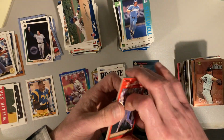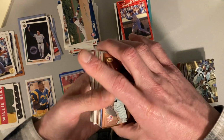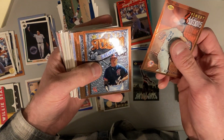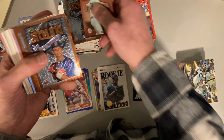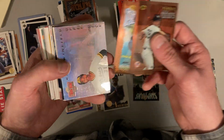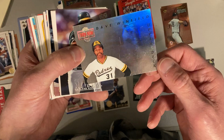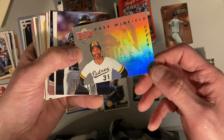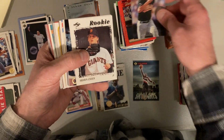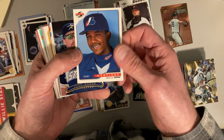All right. So nothing vintage in here like we did in that last one. But plenty of good stuff here. So here's some more Topps Finest. Kenny Rogers, Jim Edmonds, Paul Molitor, Finest Sterling even, Alvin Norman, Willis, Dave Winfield. See a good hologram there. Steve Cox, Sean Estes, Pedro Martinez, there he is.